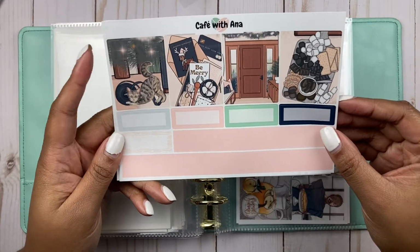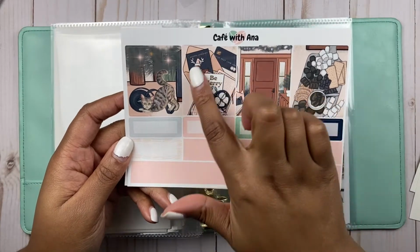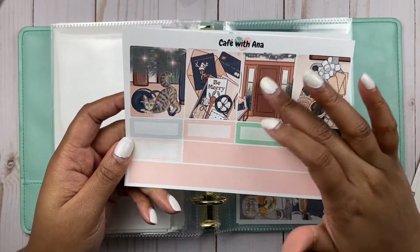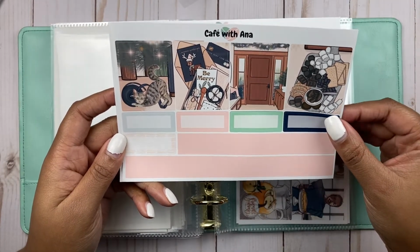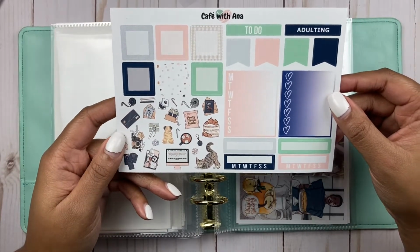You have the cat, which is cute, and the little s'mores flat lay. You have a gift flat lay here, and then the front door, which I think could be great if you want to put a quote there. Your 15 millimeter and some more functionals, and then you have your deco page and your sidebar goodies and squared off boxes.